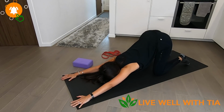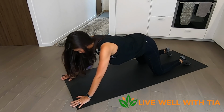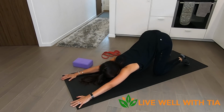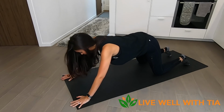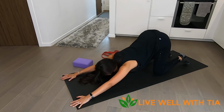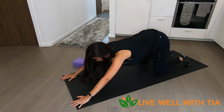Okay, keeping those hips lifted up into the air, you're going to drop that chest down to the floor and then come back up again and just repeat the movement. So you're dropping that chest down with the hips up and coming back up on all fours. And repeating the exercise, just getting that range of movement in. And really make the most of that stretch when you've dropped that chest down to the floor.